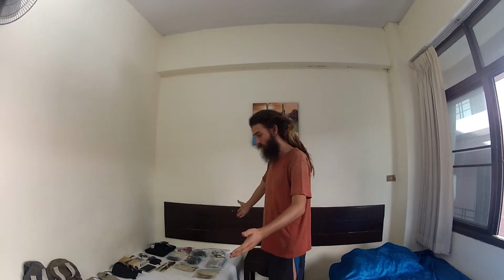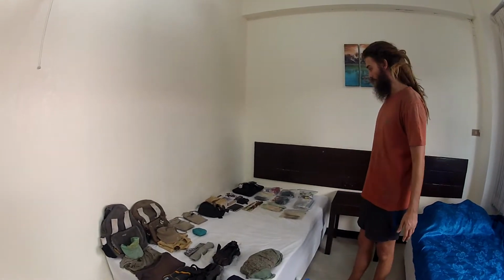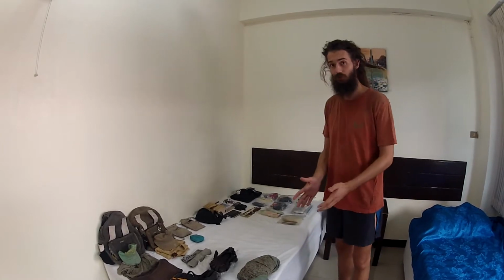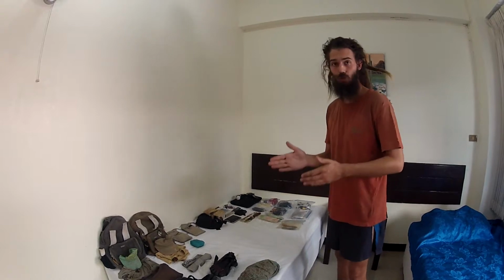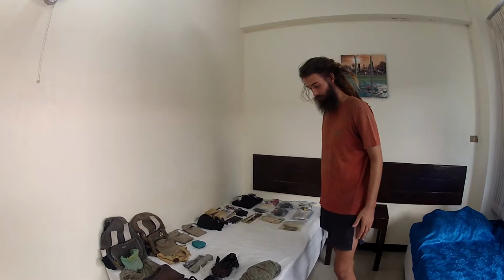Pretty much this is what we got in our backpacks. This is for 2 people, so we share the weight. Some of the things are essential for each person traveling, and some of them are individual items. I'll go through it right now, basically.